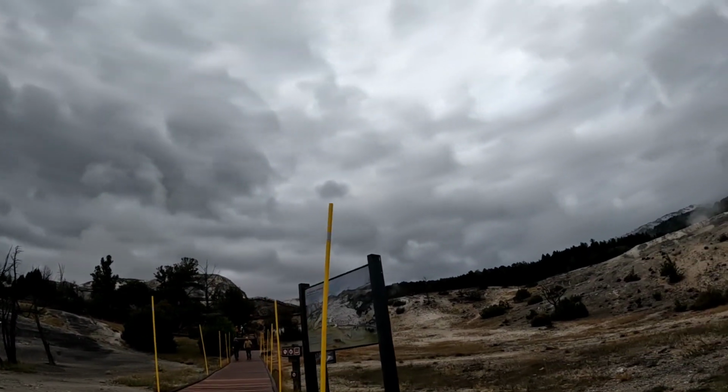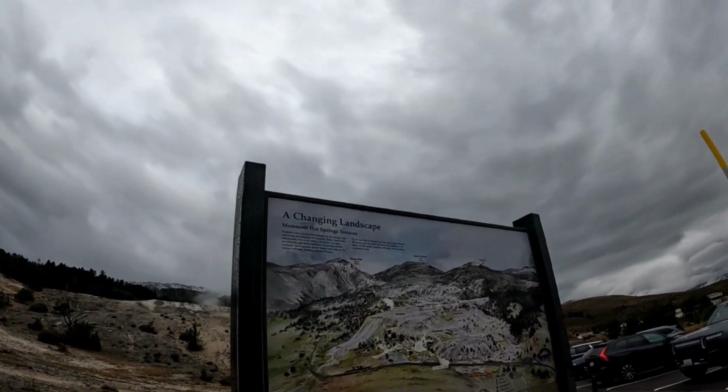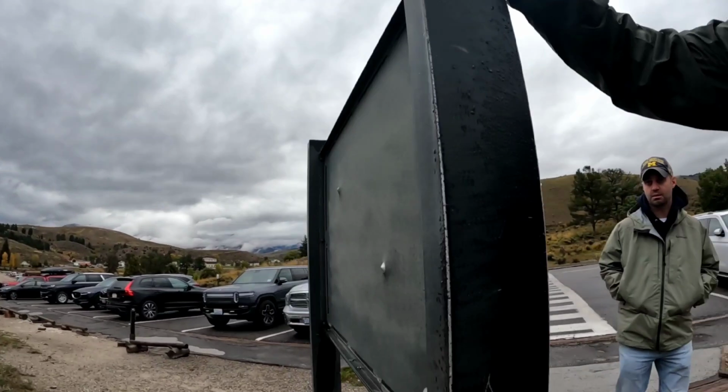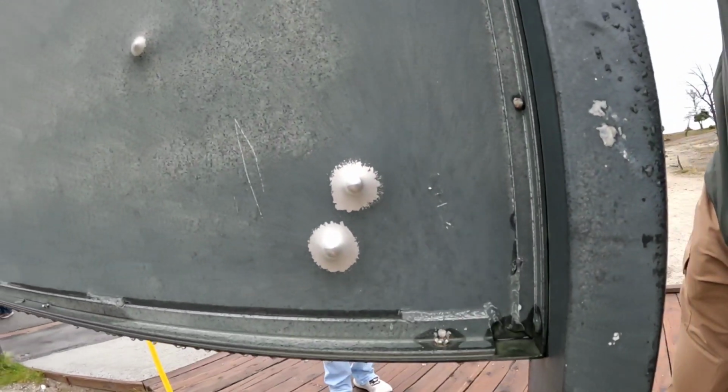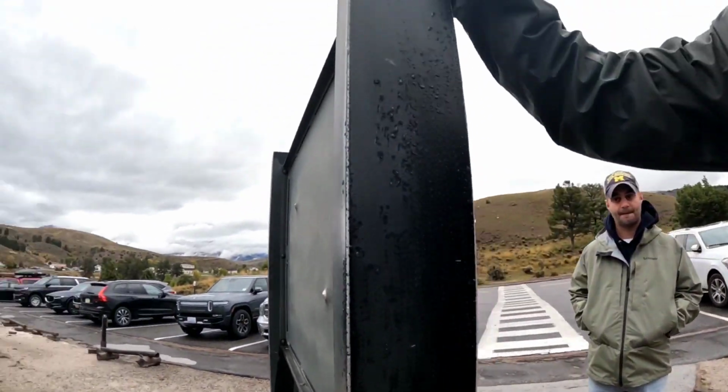Saw these from a way off. This is obviously new, but it never fails. Bullets. Who the hell would shoot a sign?